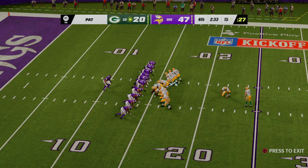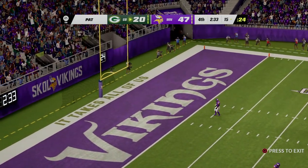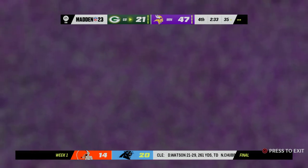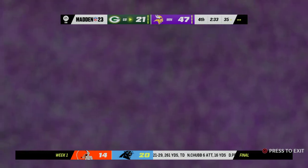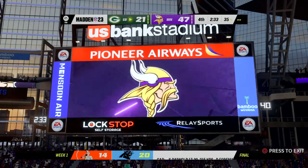Johnson for the extra point try. And that'll cut the lead down to 26. That drive, a long one, spanning 15 plays. And Bo Melton with a touchdown reception to finish the drive off.